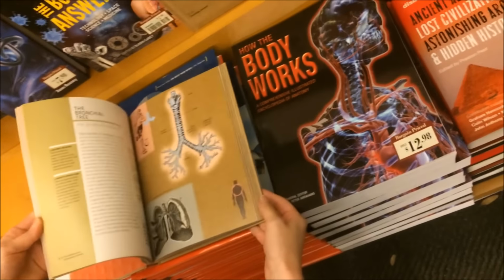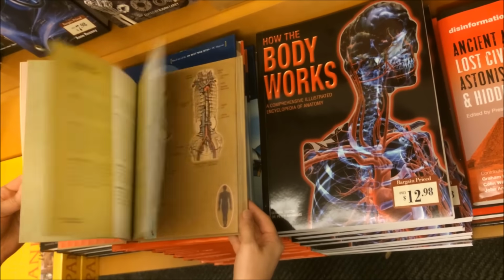Here's one last trivia question. Can you identify what's being removed here?